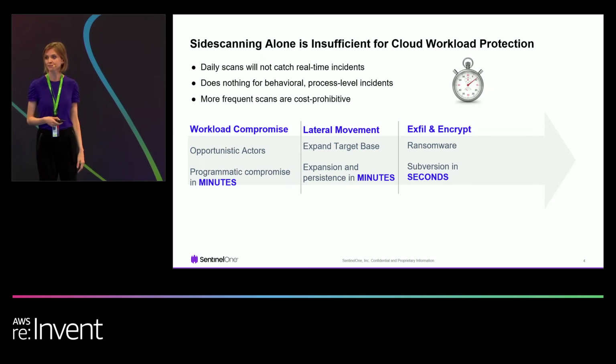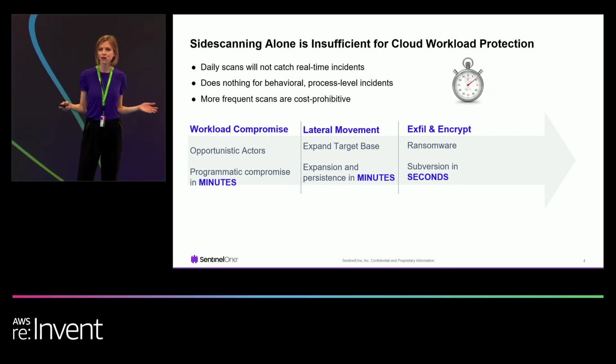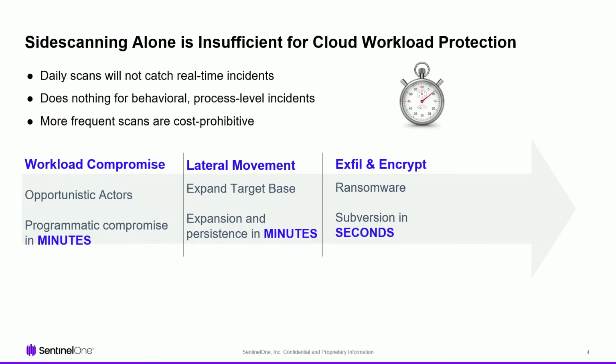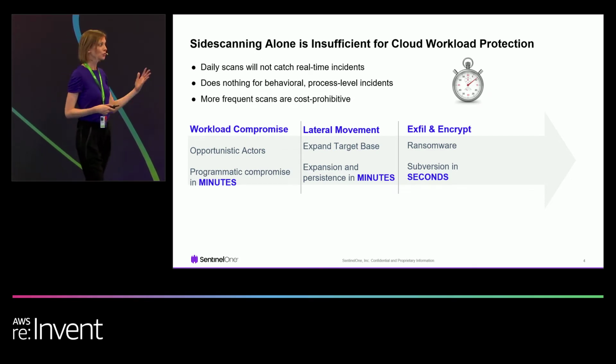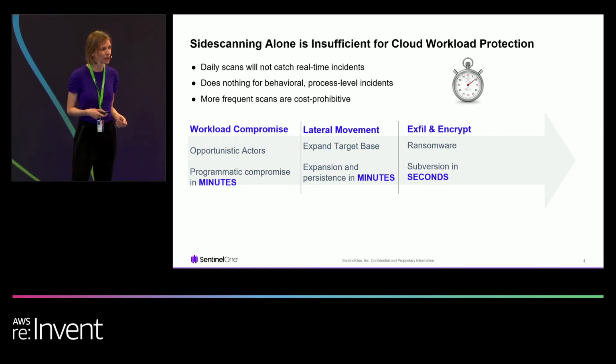That was pretty fast. So now you might be thinking, well, we have a plan for recovery in such an event, and that's good, but we're not concerned about recovery here. It's not about workload recovery or accessibility. It's more about integrity and confidentiality of your data. And at this point, your data has already been compromised. It's too late, right? So what we want here is real-time machine speed detection and response for real-time machine speed cloud incidents, right? We have to be smarter and faster than the bad guys.